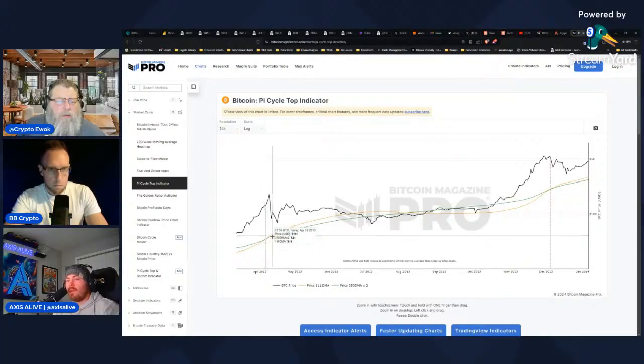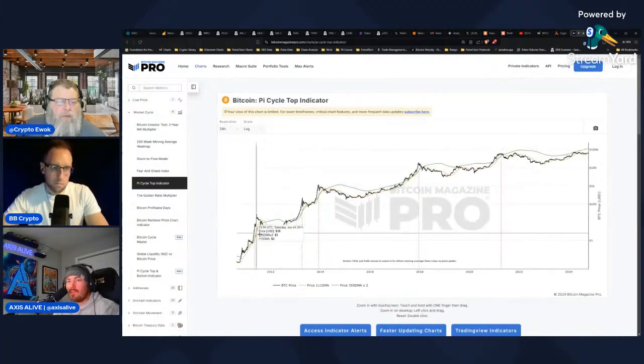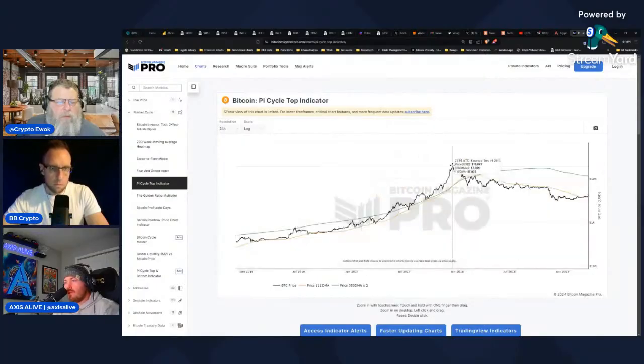So when there's that cross that occurs where the fast line crosses the slow line to the downside, that marks a top. So it did it here, it did it here. So then within a few months, it was topped. Here, you had a second top here. In 2017, it called it to the freaking moment, right? It topped there and it was over.